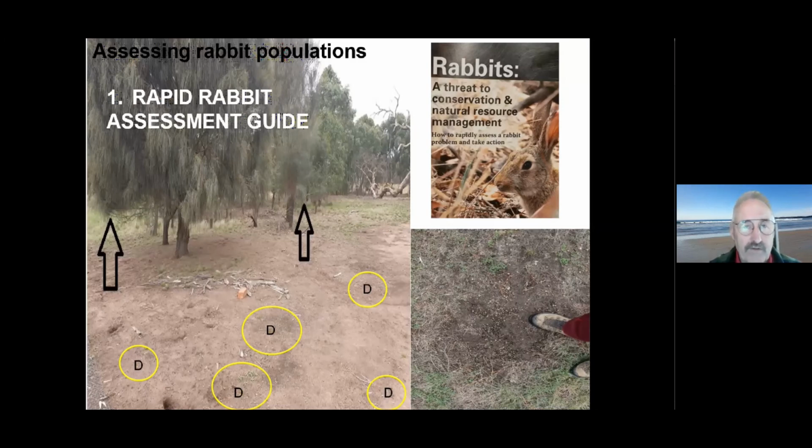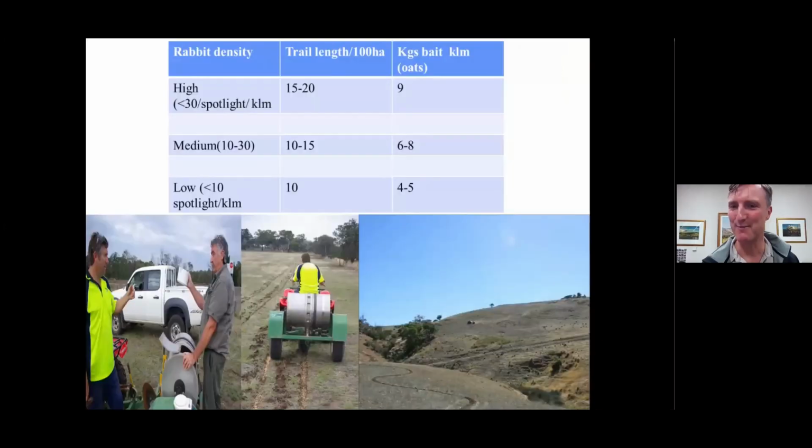My preference is to use 1080 because it is safer, it is proven to be safer, and my preference is not to use pindone. If you have to, then you need to be careful in the way in which it's laid and ensure that the bait is close to where rabbits are feeding, and you should take some time to observe whether that's the case. Anything more there, Robert? Thanks for the moment, Tim.